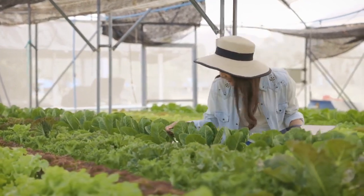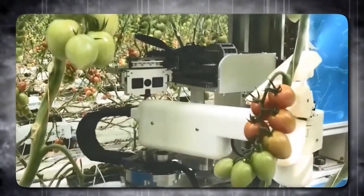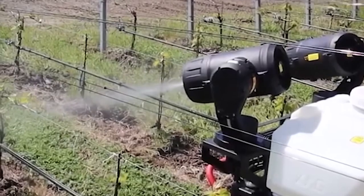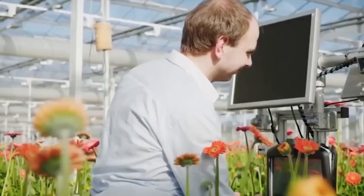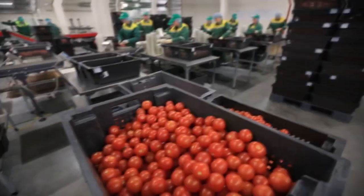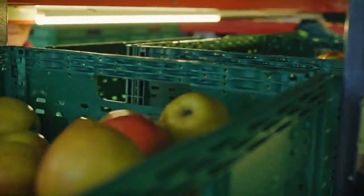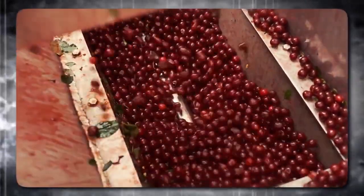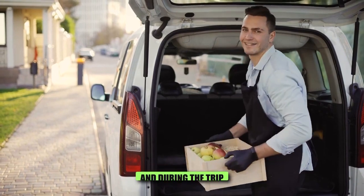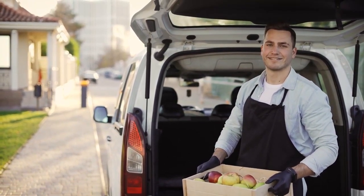So here comes the logistics part. Once the fruits are sorted and chilled, it's time to figure out how they'll get to where they need to go. And this is where the logistics dance all begins. Fruits are sorted based on where they're headed and how long it'll take to get there. Shorter trips might use refrigerated trucks, while longer journeys might involve a mix of truck and airplane rides. Sometimes fruits are even picked a bit early to allow for ripening during travel. And during the trip, the temperature and humidity in the transport containers are carefully controlled to keep the fruits happy and fresh.